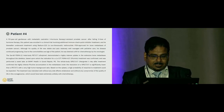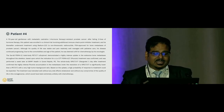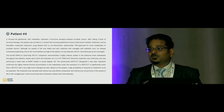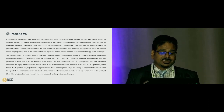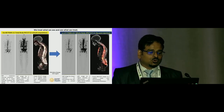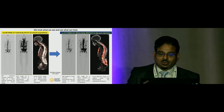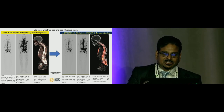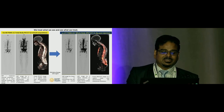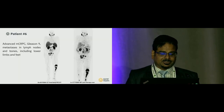This particular 93-year-old gentleman, not to go through the entire history, had a metastatic castration-resistant prostate cancer and was not eligible for chemotherapy because of his additional conditions. And with the total body PET CT, you can see the extensive metastasis right down to the lower part of the thigh. And on the right side, what you are seeing is the post-therapeutic image with the star guide, which shows really the whole principle of theranostics. We treat what we see, and we see what we treat.